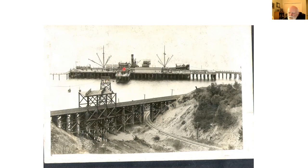I suspect this is the way they moved hazardous materials in and around the plant. I don't know for a fact. Oh, it's for offloading the inert material.